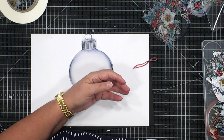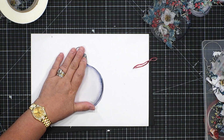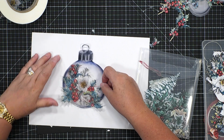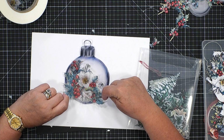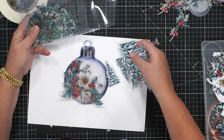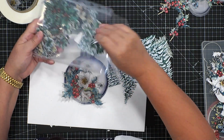So what I'm going to do with this one is build myself a little project. And inside here, I'm going to use some of the elements that I've already assembled. I'm going to show you a few different options. So here we've got one of the designs that's in the Through the Frosted Glass collection. But I'm also going to come into some elements from one of the other collections. A lot of you bought this. It sold out in record time.